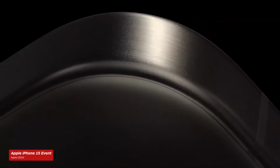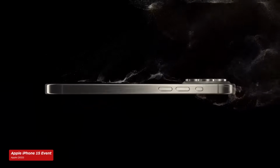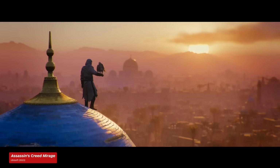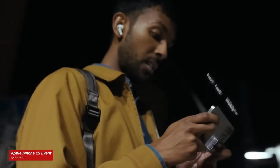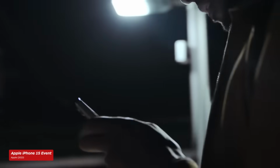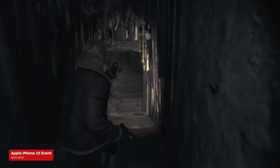Apple spent a good bit of the iPhone 15 reveal event talking about the 15 Pro's gaming chops, even going so far as to promise that its new A17 Pro chip would bring AAA games like Resident Evil Village and Assassin's Creed Mirage, we're talking the full games here, not trimmed down mobile versions, to run natively on iPhone 15 Pro with enough power left over to enable ray tracing lighting effects. Not bad.